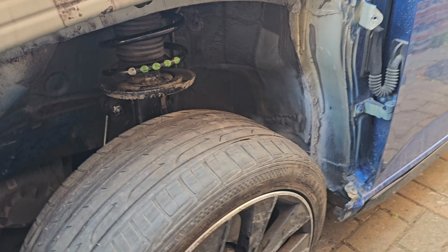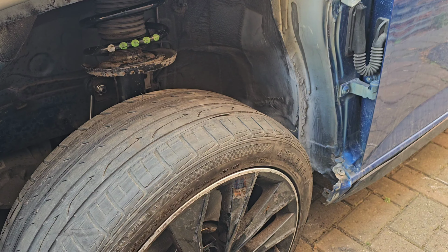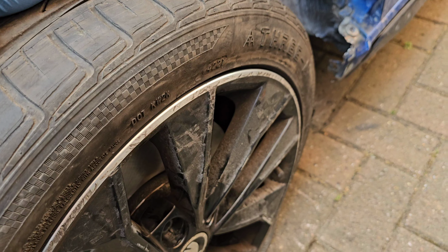Cheers. So guys, this is the end of the mechanical work for day 2. We do have a new wheel, just need to get a tyre on that. Unfortunately, apart from the drive shaft going in, there's not really any big news. Mainly because the track rod end we ordered from Euro Car Parts, right side, everything else checks out alright, matches the part number.